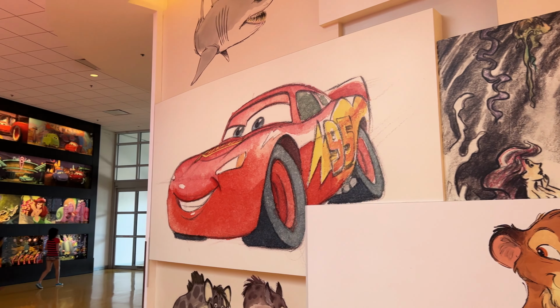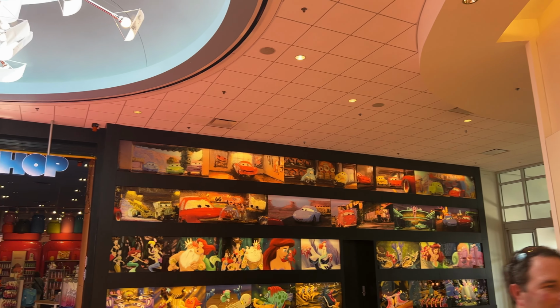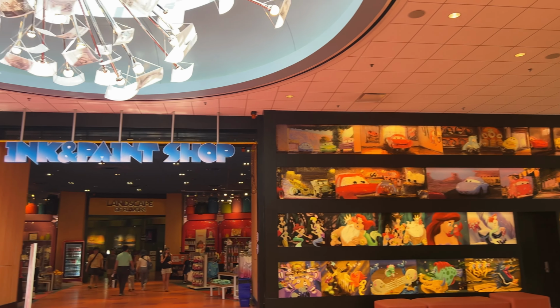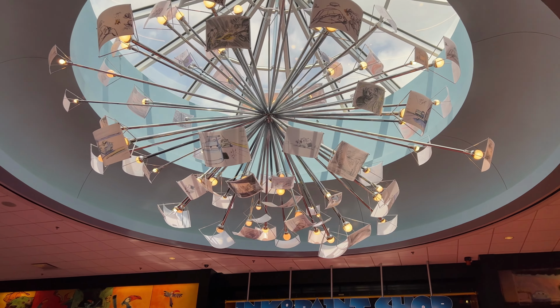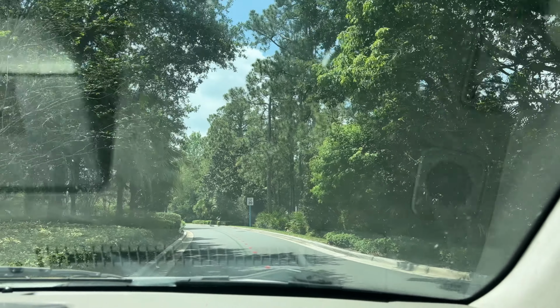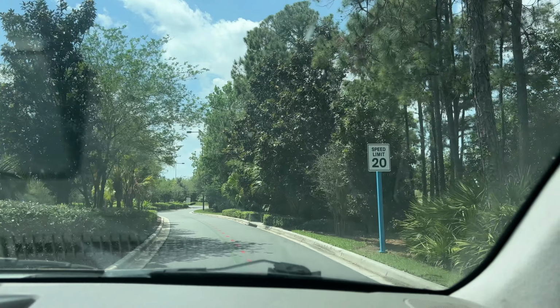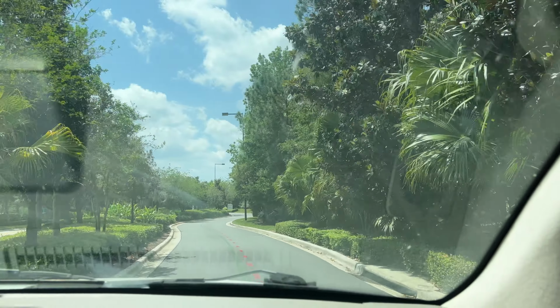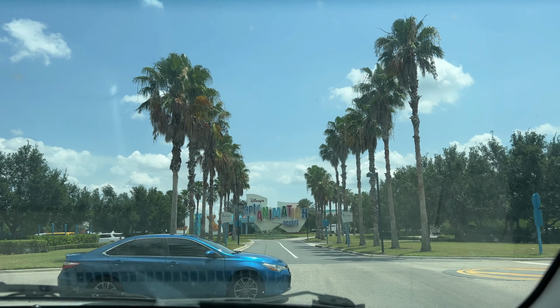Next to the hotel lobby, there's an Ink and Paint gift shop. After that, you'll see a family game room, a food court, and other amenities for the kids to enjoy. Once you pick up your room keys, you'll be heading down a couple of minutes to your resort.